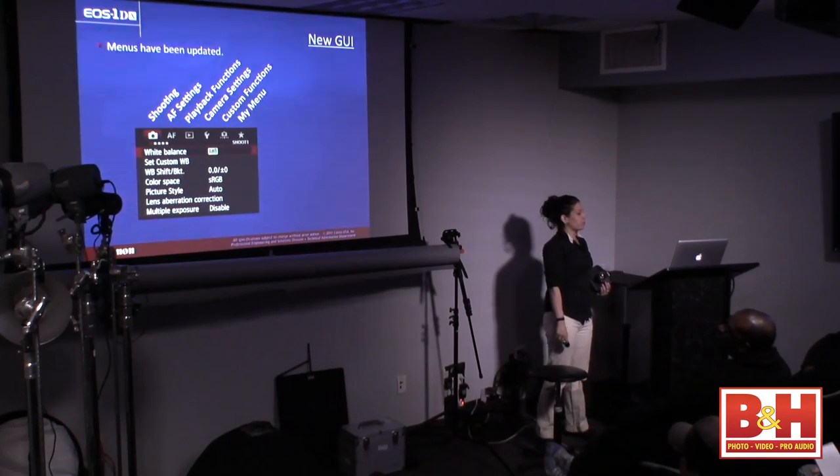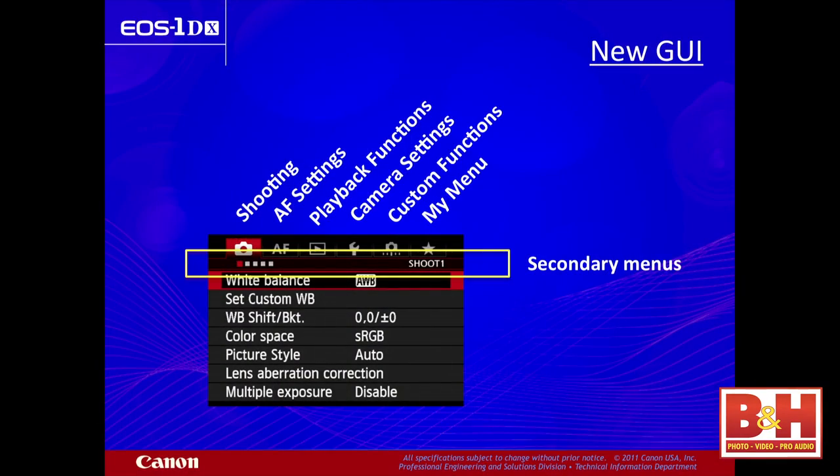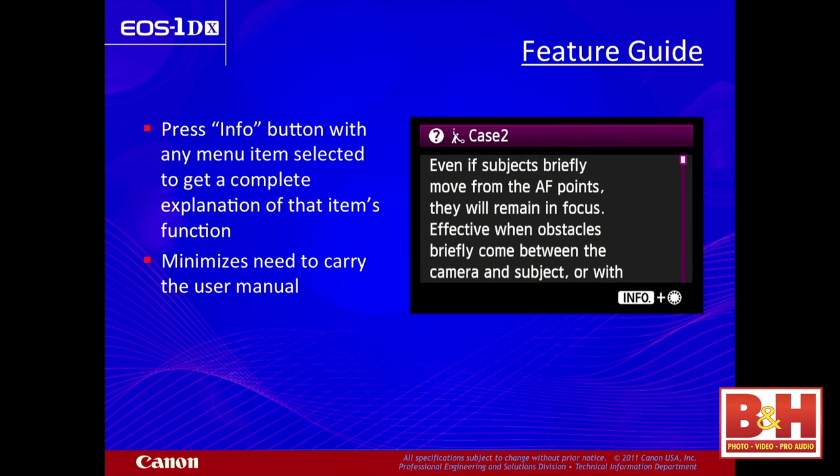Each one of your shooting menus has secondary menus that you go through. You navigate through these top menus by hitting the Q button in the back. Does anyone have a 7D? Okay, a lot of features, believe it or not, not a lot, but enough features that are in the 7D have been incorporated into the newer cameras, such as that Q button and accessing some menu options through the back LCD screen, so you don't have to go digging when you're in the middle of a shoot.